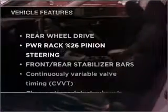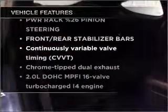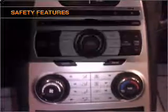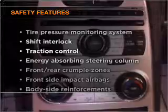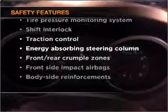Plus, enjoy these notable features that are included in this ride: air conditioning, power door locks, power windows, power steering, cruise control, an adjustable tilt steering wheel. And for your peace of mind, the following safety equipment is included: stability control.